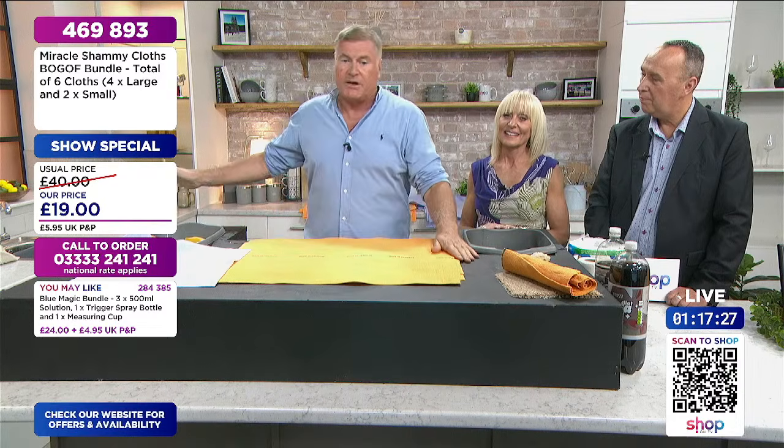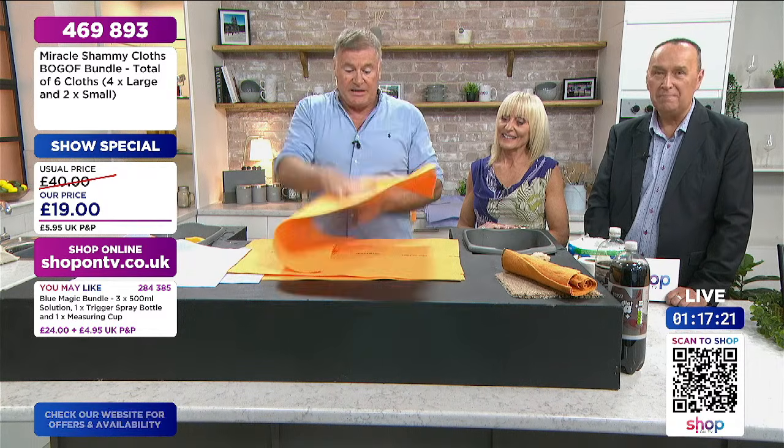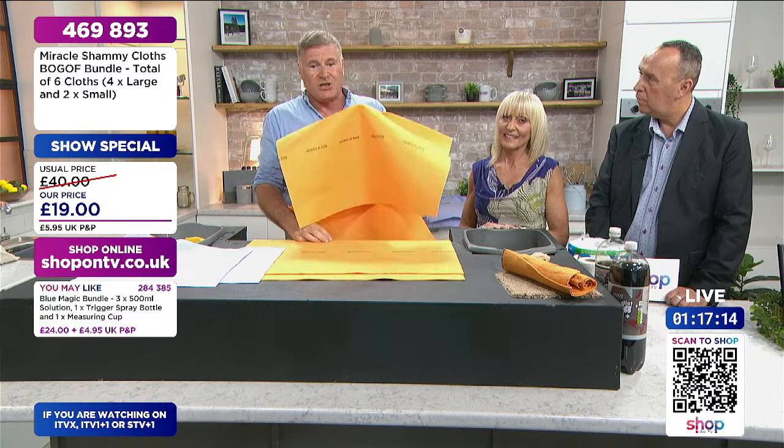Forget about spending money on all these other useless imitations that we do spend our money on. There's one for the car, leave it in the car. Here's one for the house, you can cut it into quarters if you want to, for dishcloths. The best dishcloth you'll ever use.